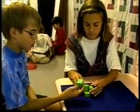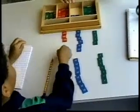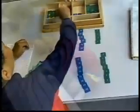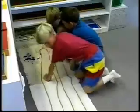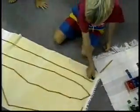Then there's 3 cubes. It just makes so much sense to slowly move kids towards abstraction instead of when we were in grade school, we had to immediately be able to abstract, and some kids got it and some didn't.